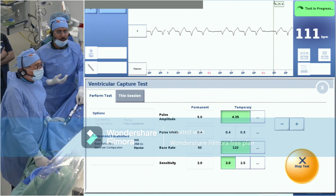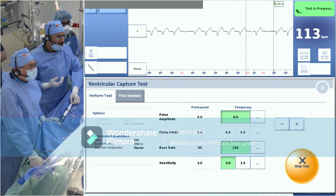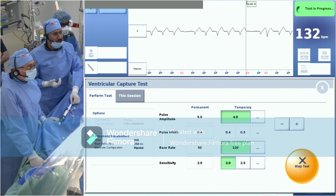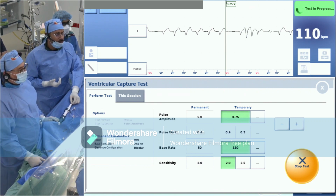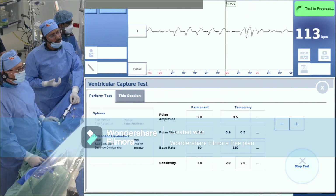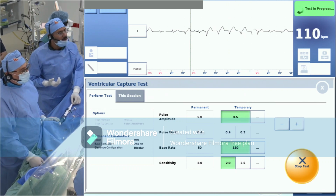We can accommodate one quick question at this stage if there is any question related to what we mentioned. See, it's capturing, which is okay, good. Is there some oversensing? Yeah, there was some oversensing, yes, correct.